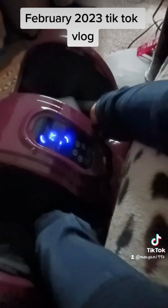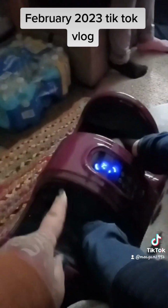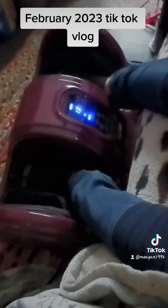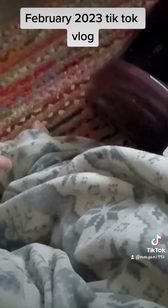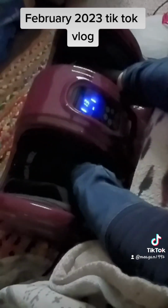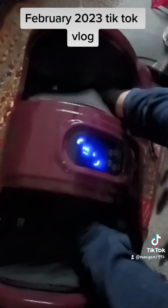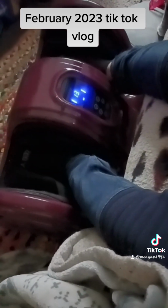Trying the foot massager. What did you say? This is relaxing. Yeah, Troy likes the foot massager, but only if you wear socks. I think because Troy's feet are skinnier, and my feet are more wide and fat, that's why it didn't work out for me. I had one broken foot, or it's still healing, so it kind of scared me off. Yeah, it kind of hurts a little bit. But Troy says it's relaxing.